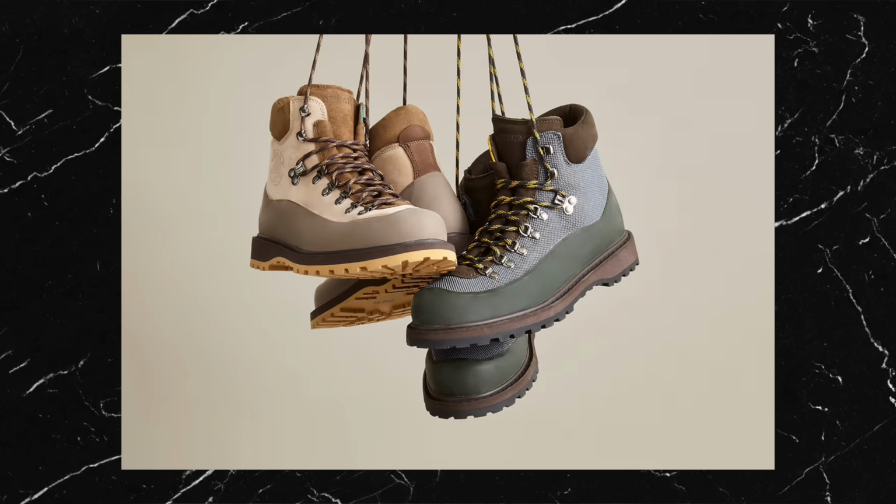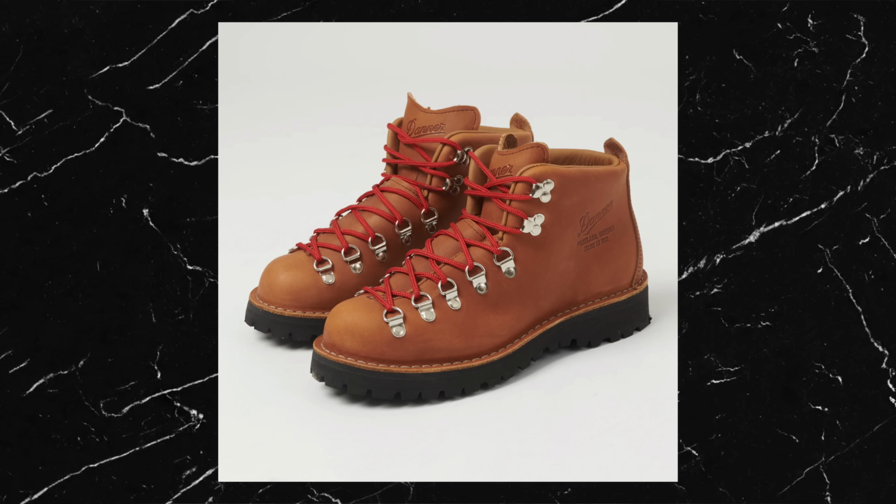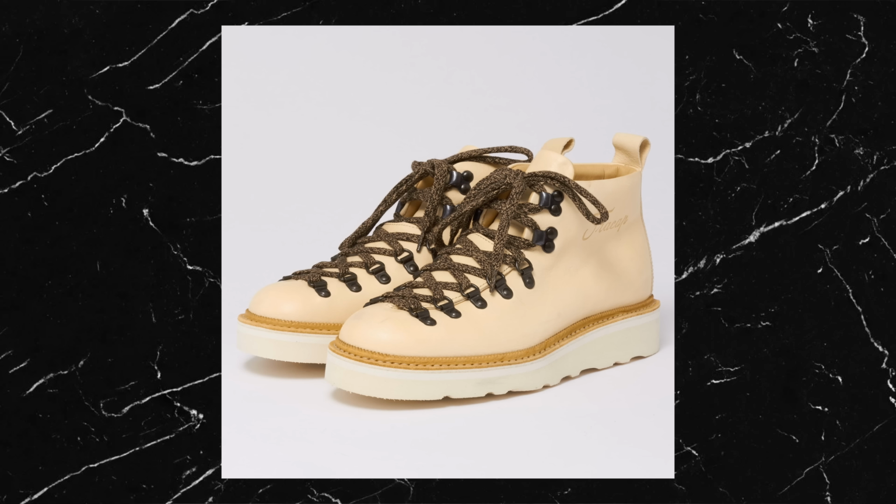It's super practical for autumn winter, and it actually looks really good because they're always chunky and well built. Some popular ones worth checking out are Danner, Fracap and DM. But like I said, there's tons of brands doing this look now, so take your pick.